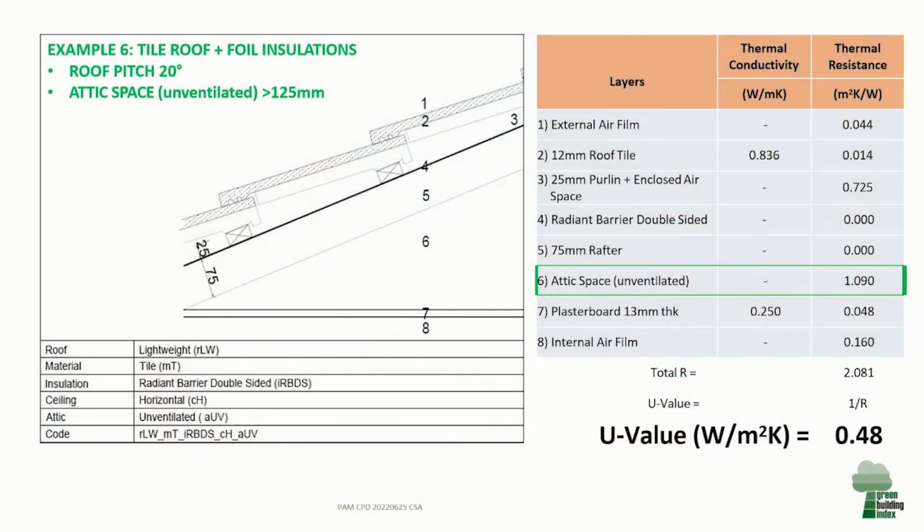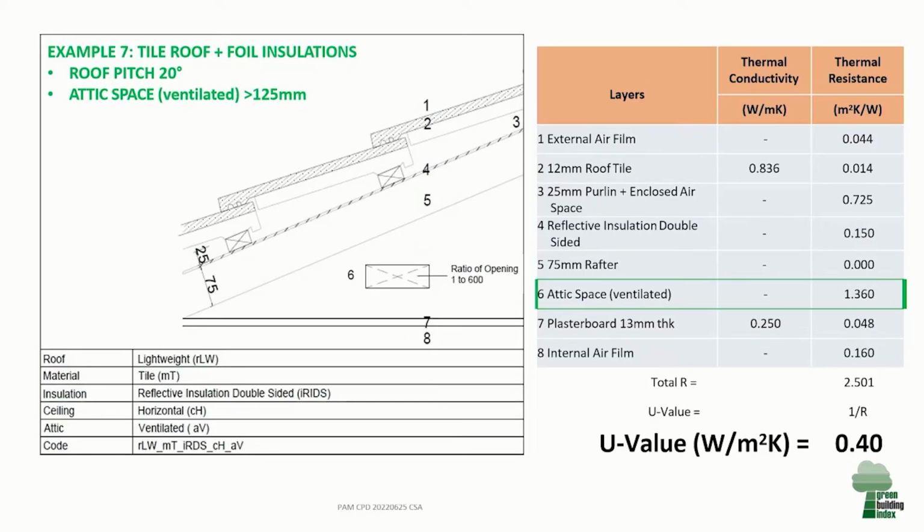Okay, tile roof plus foil insulation. If you rely purely on foil insulation, there's no way you can reach the value. You can see the U value is only 0.48, way over the value that you want. Okay, now let's go back to this one, 0.40.